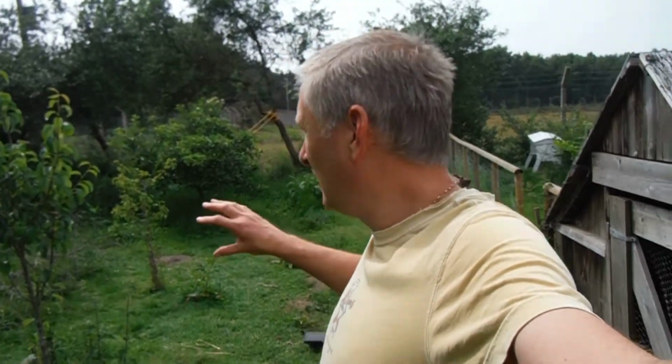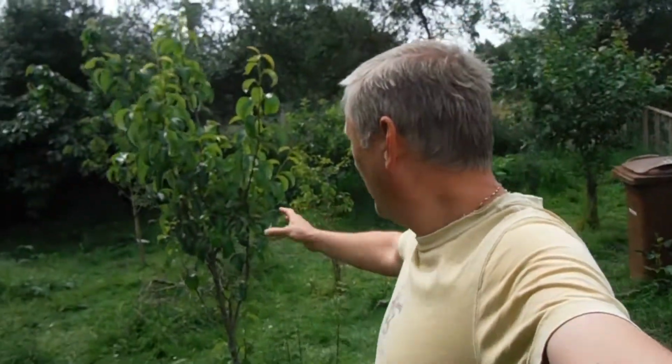Now the orchard is within one of my chicken runs. So let's take you through here. Pear tree, that's doing well. I planted that myself when we moved in. This is an apple tree there. This pear tree is called a humbug pear. We planted it a few years ago, but it's too small to produce pears. Strange, like a stripy one.